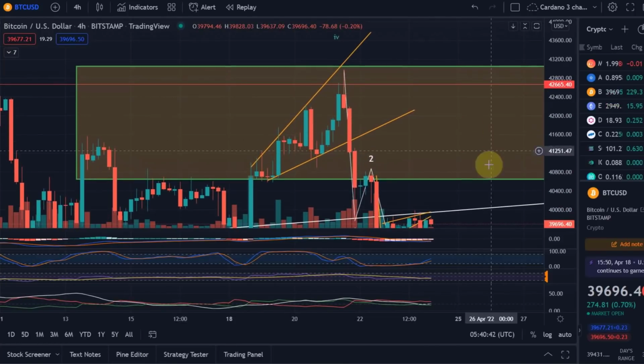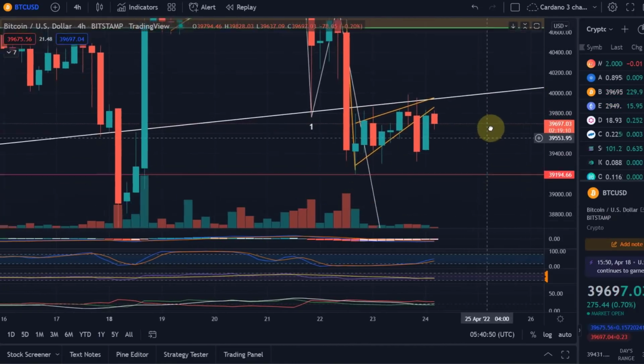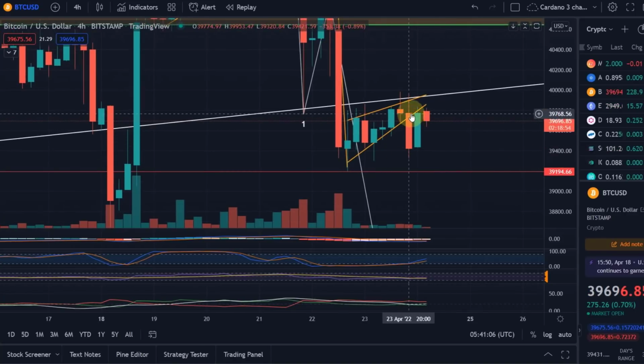today. But what did I show you yesterday in the video? I showed you this wedge pattern. And what is the target of a wedge? It's typically the beginning of the wedge, and we did come down nearly to that. Depending on how you see it, the beginning with the wick here was 39.2. We did go down to 39.32, here with this huge candle.